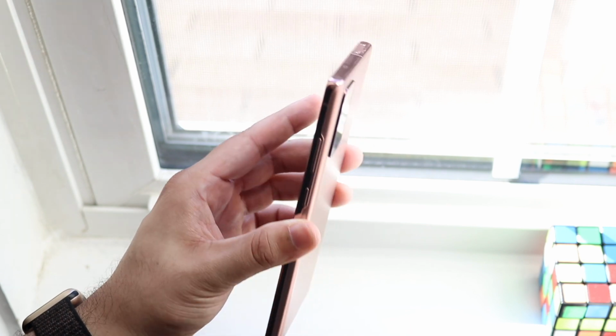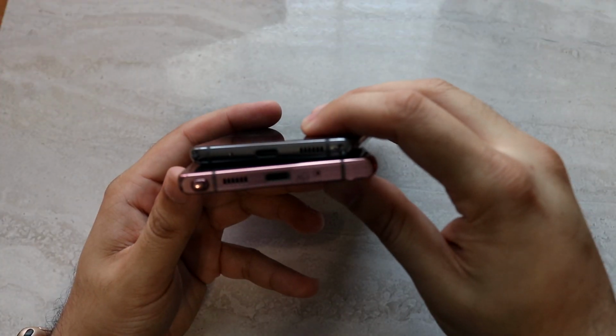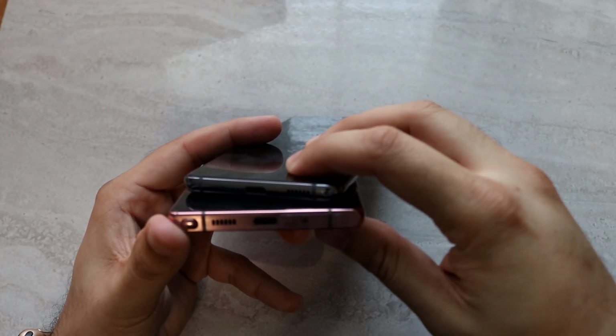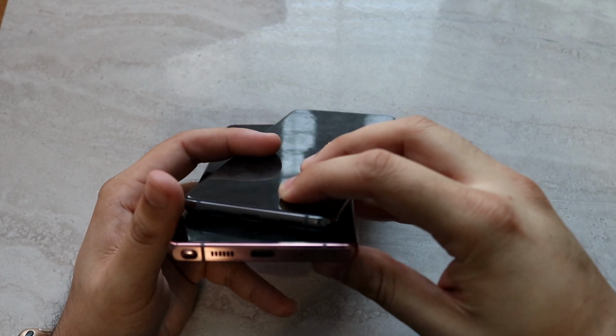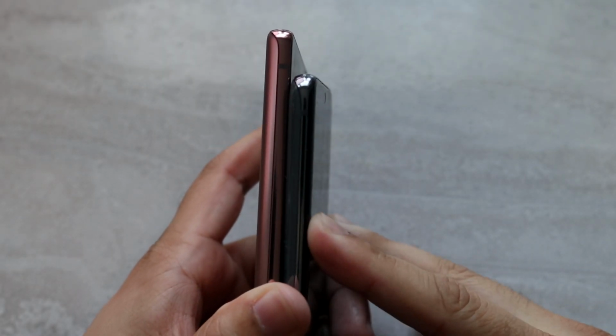So it is what it is, but that's one very weird thing about the Samsung Galaxy Note 20. On the bottom, you can see USB Type-C ports on both. The Note 20 does have a S Pen though, so keep that in mind. You might like that. In terms of thickness, I definitely do think that the Galaxy S20 is the thinner one.